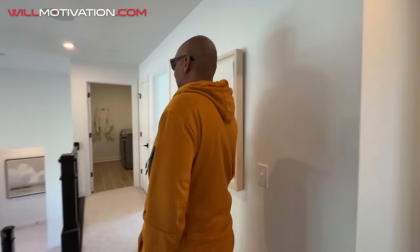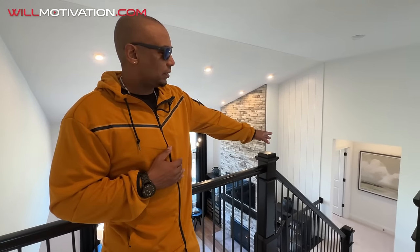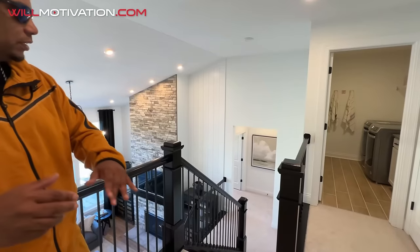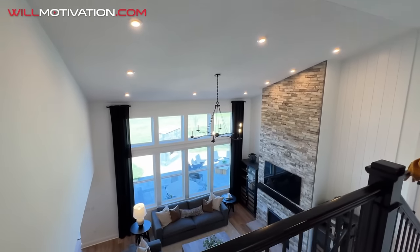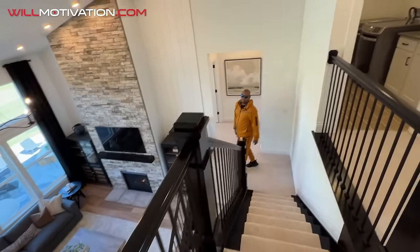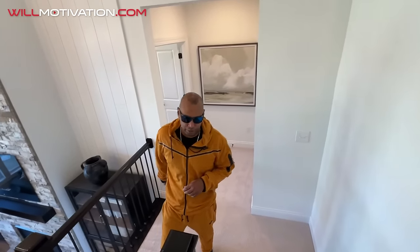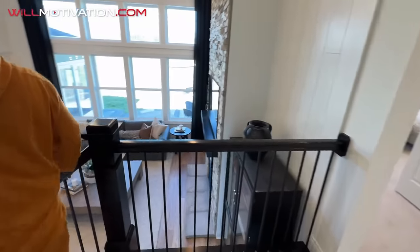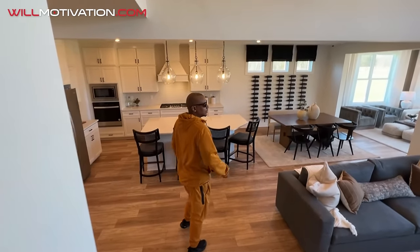Okay, so this is a 5-level split. So this is the top floor. Let's say this is 1, master bedroom, 2, main level, 3, then the lower level is 4, and then the basement is 5. So that's why they call it a 5-level split. Very nice. I think this could be a good investment considering the location.